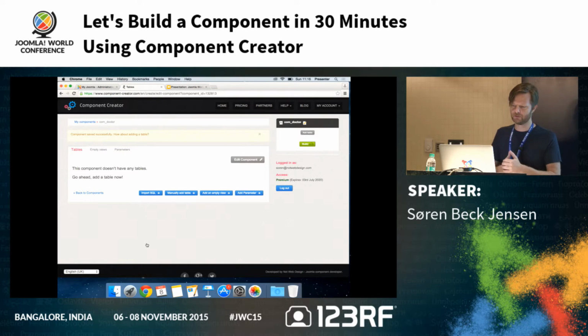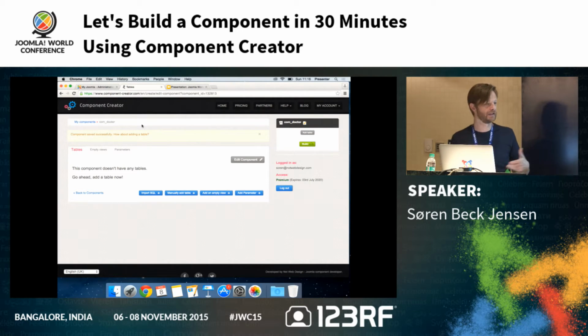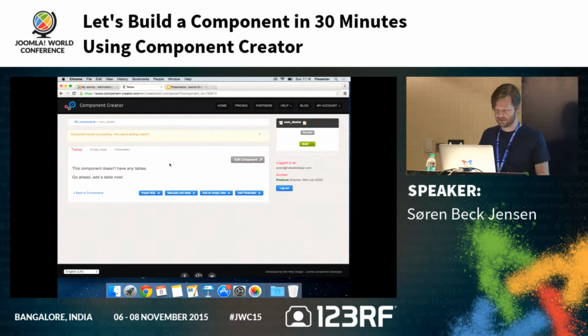So great, now we've created ComDoctor, you can see up here, but it doesn't have any table. So let's create a table. Now what I could do, if I already had a MySQL structure, I could import that. And so I could create lots of tables and fields very quickly that way.